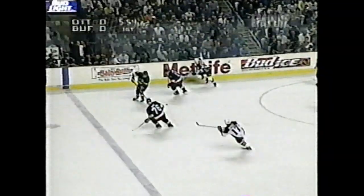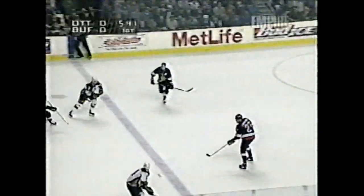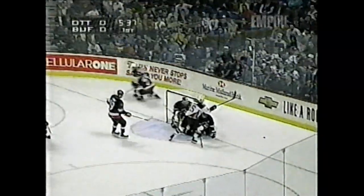Around on the boards, and it's kicked free, and Ottawa coming out again, up to Bonk. Now in over the line is Yashin looking in front. And on a rebound right in front. Taken away with Daw. Daw swinging it ahead for Ward. Ward whipping it back to Daw again. Daw busting around, looking clear right beside the net. Ward's got it again. Feeds it back to the point.